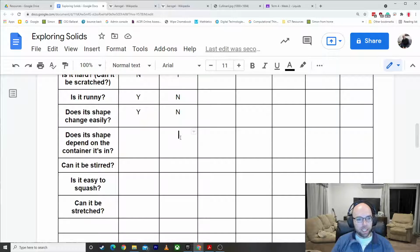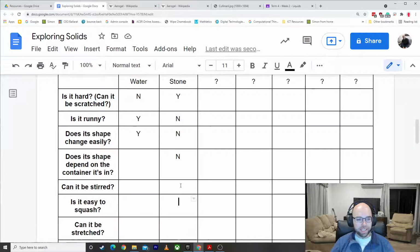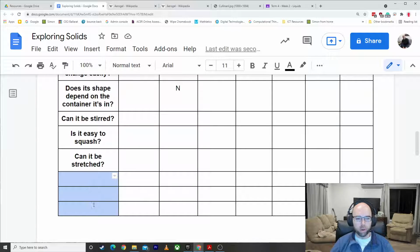Does its shape depend on the container it's in? If I put a stone in a cup, or if I put a stone in some Tupperware, does it change shape? Obviously it's not going to. No. Can it be stirred? Can you get a stone and stir it? Not really. No. Is it easy to squash? Can it be stretched? You can also think of some of your own questions if you want to.